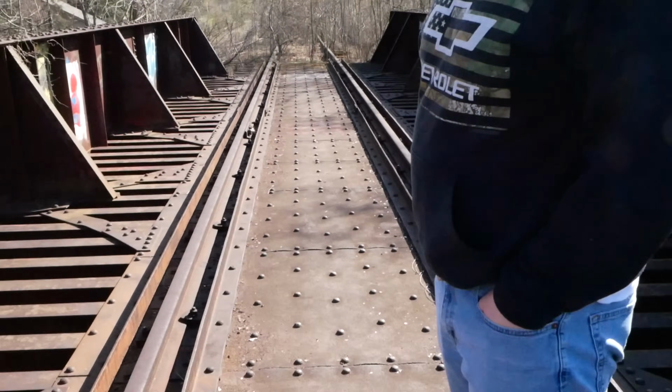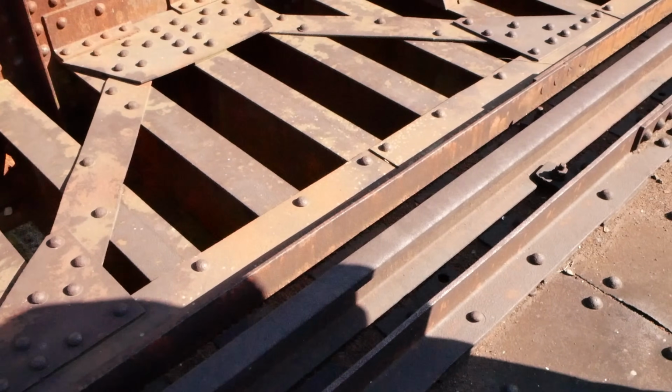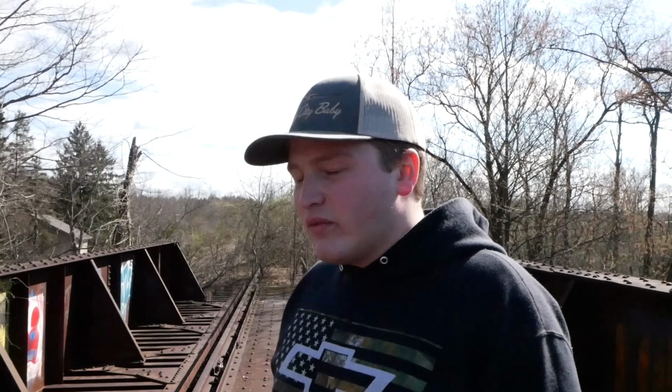1928. Dude, these are so old. Almost 100 years old. Steam engines used to barrel over these. This track north of where we were at survived about 10 years after steam engines were done. I mean, pretty much its entire life was spent with steam engines going over it. It's pretty awesome. That's so cool.